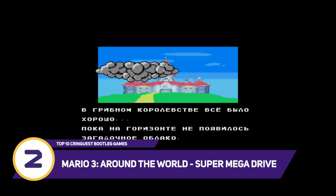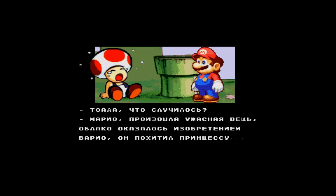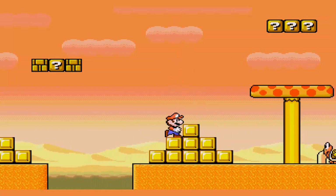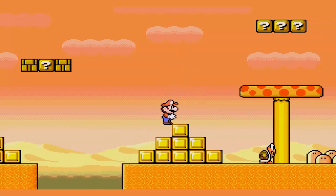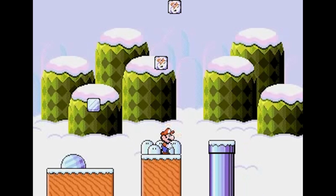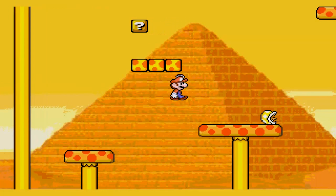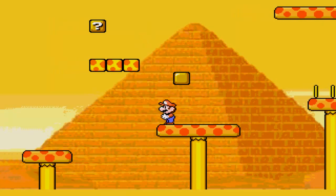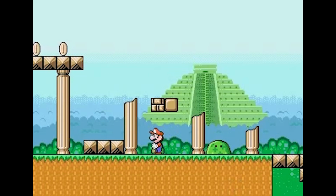Here is a bootleg from Mother Russia, Mario 3 Around the World. For a game that is called Around the World, Mario goes to a surprisingly few amount of places. More precisely, 3. Egypt, the Aztec ruins, and the Arctic. I mean, you still have to go around the world to see all of these places, so it's not wrong. Just like how half the world doesn't exist in this game, physics doesn't either.